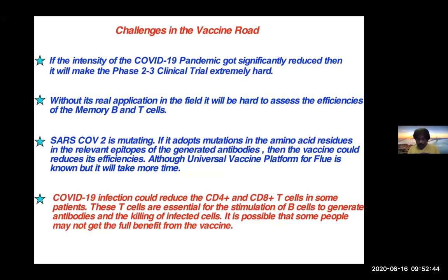So this is inconclusive. So it is high time to test the vaccine when there is a pandemic going on. So that's how, for a vaccine trial, keeping the pandemic active is also important. So this is one way to tell this.